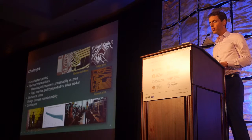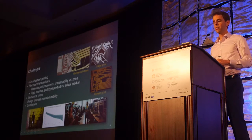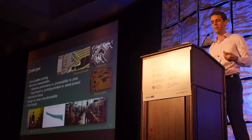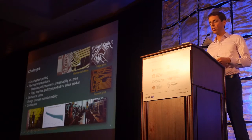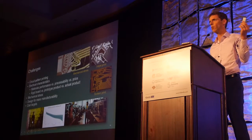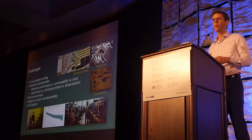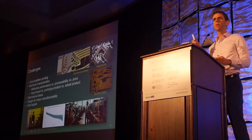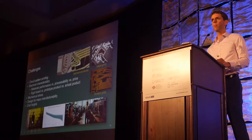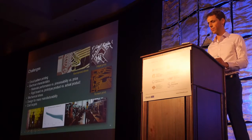The types of challenges we've seen were in circuit pattern printing, electrical characteristics, mechanical stress, design for mass manufacturing, and meeting the cost target. I didn't tell you, but the cost target of this thing is disposable, so you can kind of guess where I'm going. We're looking at a price where a golfer would just pick one up, or pick a bunch up, play one full game, and then throw it away after. To be able to do that, of course, you have to really optimize the manufacturing process.